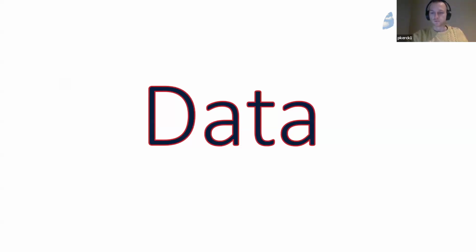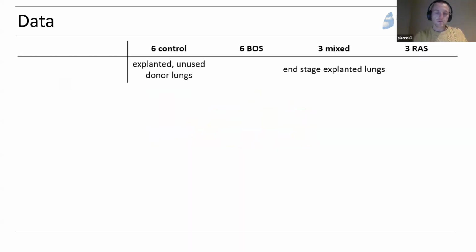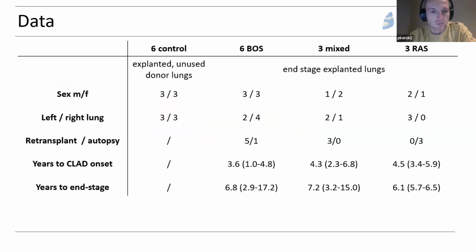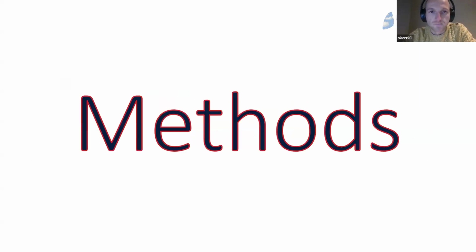All right, so for the data that we used. As controls, we used 6 explanted unused donor lungs, and we also used 6 BOS lungs, 3 mixed lungs, and 3 RAS lungs, and these are all end-stage explanted lungs. Here are some more details about these lungs. I will skip over this quite fast.